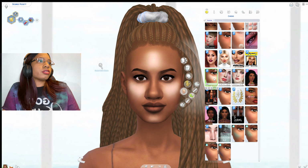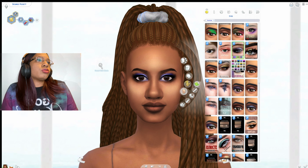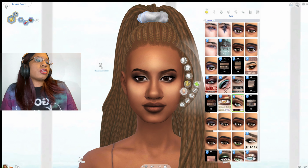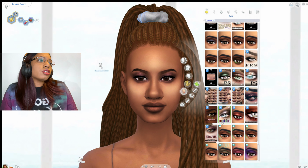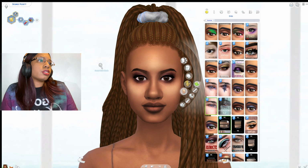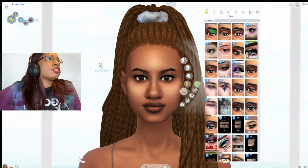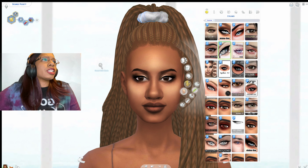Can't I just do these things? Oh, that's not bad. Some of these eyeshadows, like from my other Sims, I just always go to because I like that color. That is a pretty color. This is, ooh, that's another one that I like though. Wait a minute though, that's not. Fickle I am, how quickly I can change my mind.